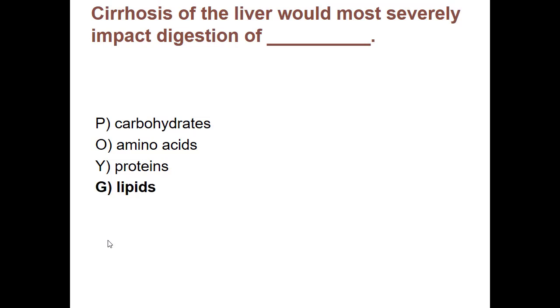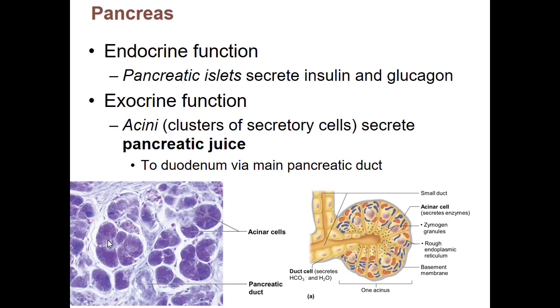It's the green, the lipids. It's the bile that the liver makes that does that fat emulsification. Your other things, the carbohydrates, the proteins, which make up the amino acids, or amino acids make up the protein, that all comes from pancreas enzymes. We get to the pancreas next.